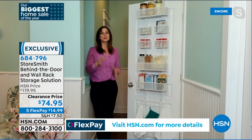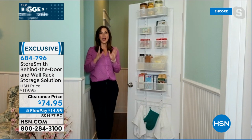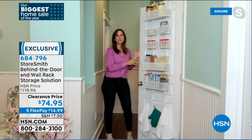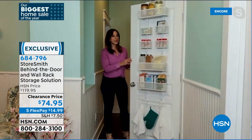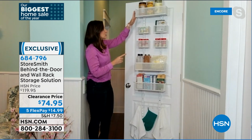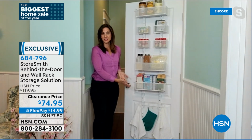Here's my favorite thing about this. We do have a few over-the-door shelving systems. This is the most streamlined one we offer. I love this. If you take a look at this, it's only a few inches off of the door. It's not taking up any space at all. Still is going to stay put. As you can see, it's full. It doesn't slam on your door. That's steel construction. And as you said, each of these can be moved where you want them. This is how I use mine.